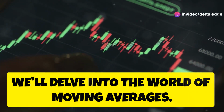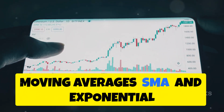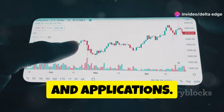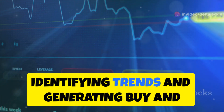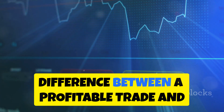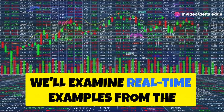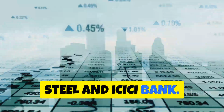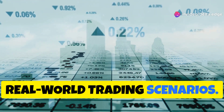In this essay, we'll delve into the world of moving averages, exploring two popular types: simple moving averages, SMA, and exponential moving averages, EMA. Each has its own unique characteristics and applications. We'll learn how to interpret these indicators, uncovering the secrets they hold for identifying trends and generating buy and sell signals. Understanding these signals can be the difference between a profitable trade and a missed opportunity. To bring these concepts to life, we'll examine real-time examples from the Nifty 50, focusing on prominent stocks like Tata Steel and ICICI Bank. These case studies will illustrate how moving averages can be applied in real-world trading scenarios.